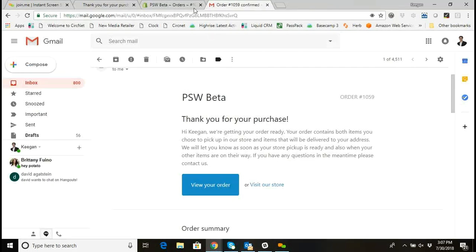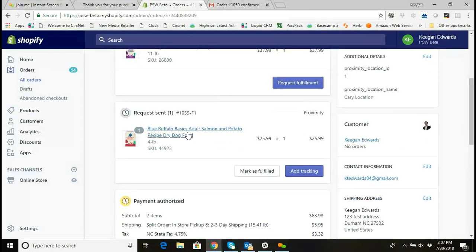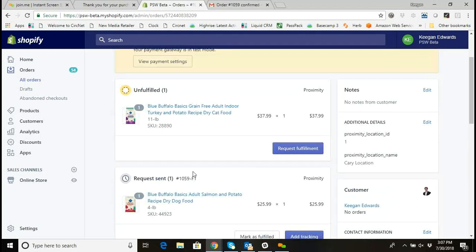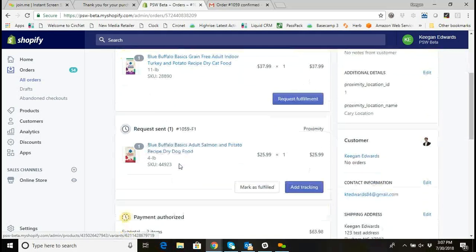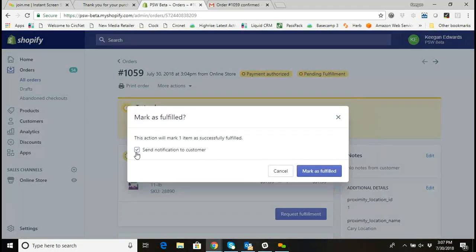Now, what happens is in Shopify, I will need to go in here and once this product is ready, I will need to mark it as fulfilled. So that means that I've taken it off the shelf, taken it out of the back warehouse, and it's all ready for the customer to come in and pick up. So I go into here and I click Mark as Fulfilled. I make sure that this little box is checked to send the notification to the customer, and I mark it as fulfilled.